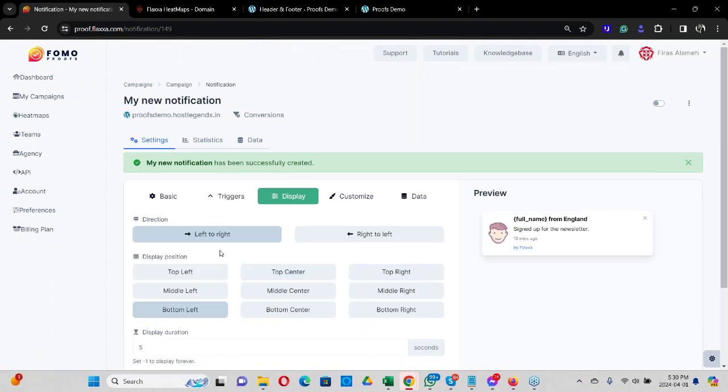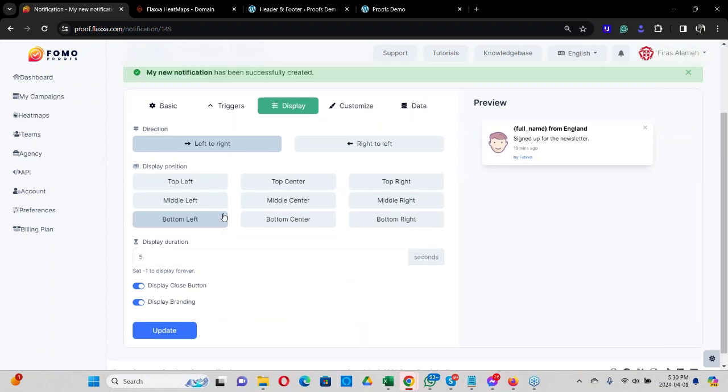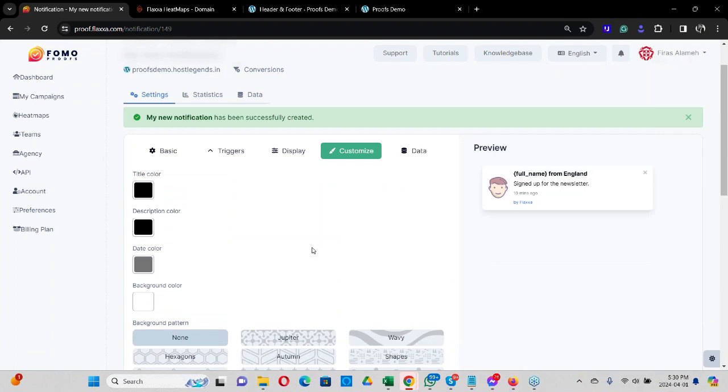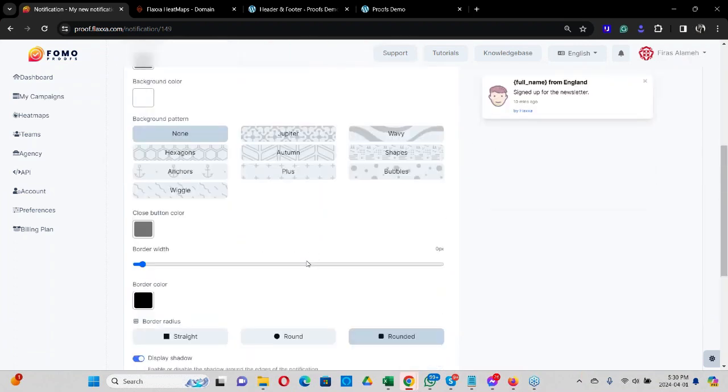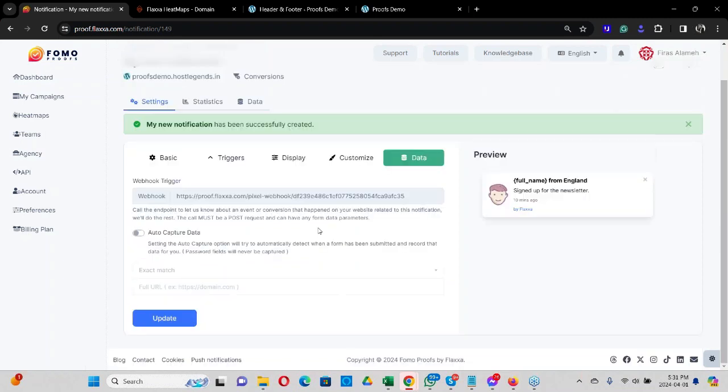Here is the display, how do you want to show it, left to right to left, etc. These are simple stuff. You can customize the branding, the colors, everything else, like the text right here, even the pattern of the actual widget. And here's the data. Now, what happens, this is what I wanted to actually discuss with you.